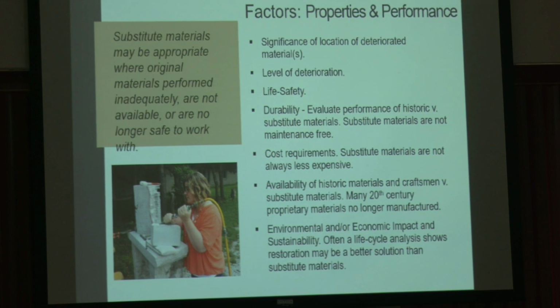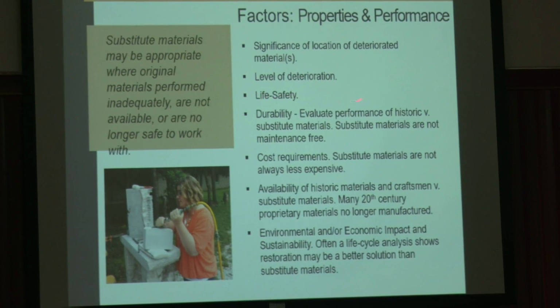Substitute materials are appropriate where original materials performed inadequately. One example is like that Carthage marble that we were talking about, where we don't want to use it any longer. But you always want to think about, is it significant? Where was the material located? What is the level of deterioration? If I put it back, is my substitute material going to last longer? Is it a life safety issue? Is it going to fall?